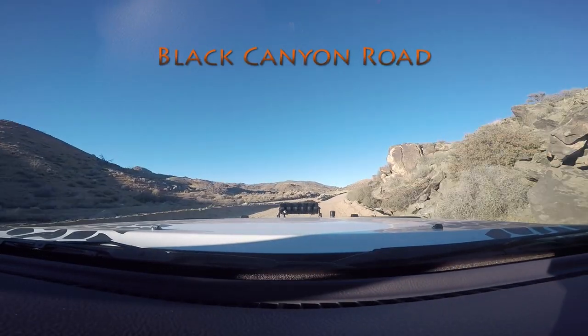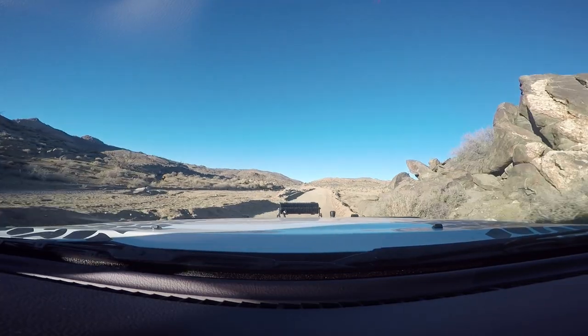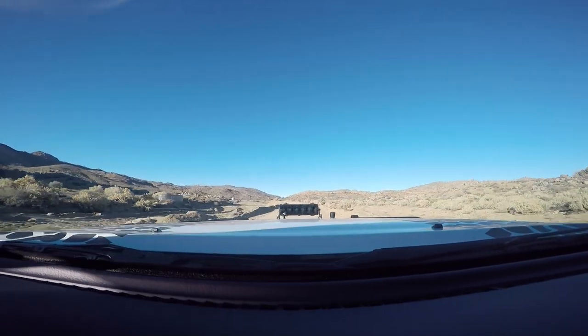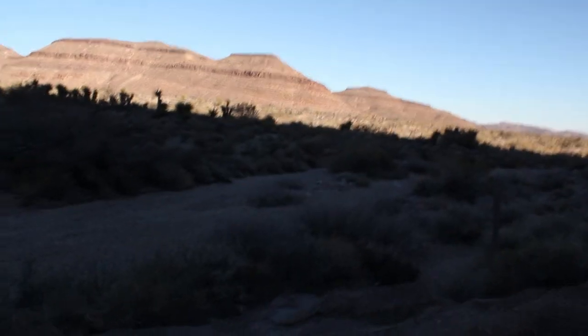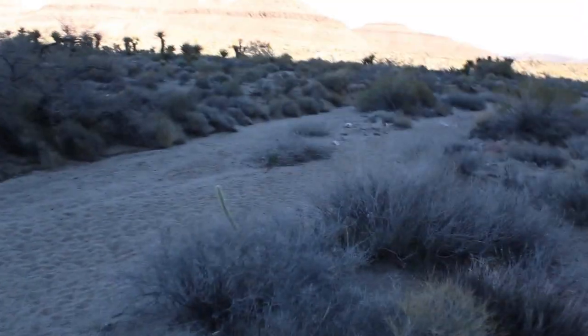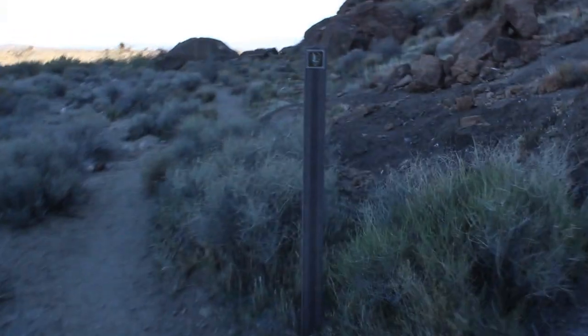Okay, we left Bert's place and then we headed west and then south on Black Canyon Road, where we're heading down to the Hole in the Wall campground area, and we're going to hike the Rings Loop Trail, and that's the beginning of it right here. So come on along and we'll show you some petroglyphs as well. Very interesting area.